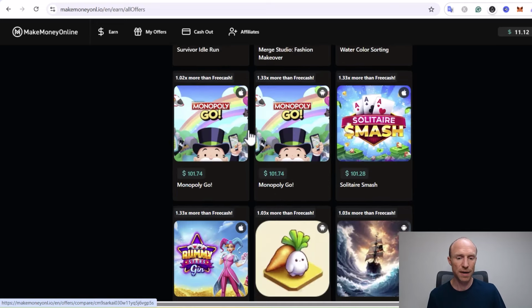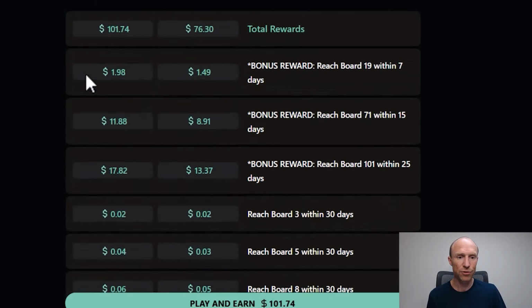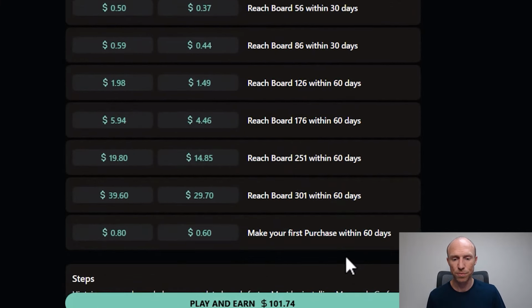So if you just find an offer, let's say for example Monopoly Go, you can click and then you can read more about it. You can scroll down here and you can see exactly what the total rewards would be here. You can say once you reach a certain board in Monopoly, this is the reward you will get, and all this here. So it shows very clearly what you will get. Just be aware that, for example, it needs to be within a certain amount of days.